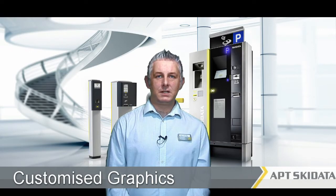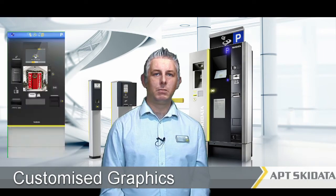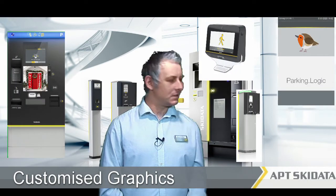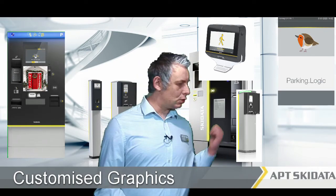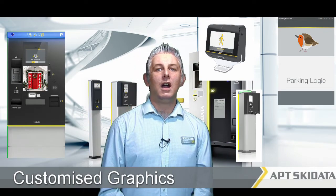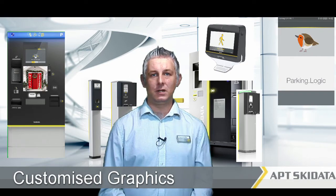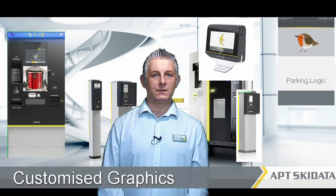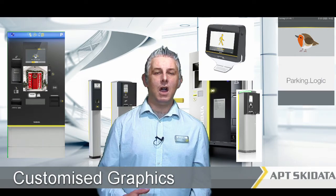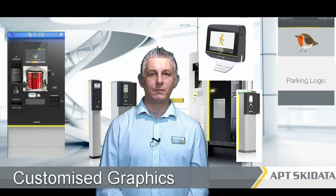Parking.Logic has the ability to add a bit of festive cheer to your parking facility by using customizable graphics. Ticket columns, automatic payment machines and door access products can be customized with custom graphics and even videos, making it a far more fun and festive experience for your customers. This can also be used for advertisement and promotions as well.